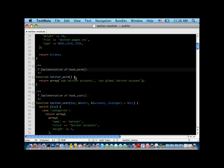Using the hook system, it's able to gather whatever permissions it needs to know about, and then later on you can use other functions to check for those permissions. Okay, so here all we're doing is returning an array with the permissions that we want this module to provide. Okay, and so let's go into the admin screen and take a look.